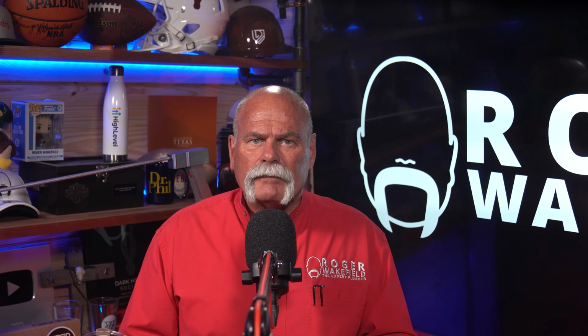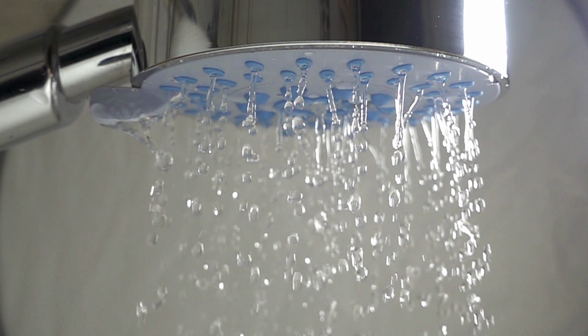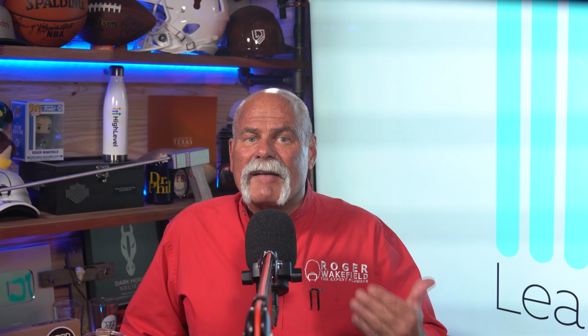Sign number 3, low water pressure. If your showers are feeling more like a drip rather than a flood, your pipes could be to blame. Rust, leaks, or even improper pipe sizes can all lead to low water pressure. Now, another problem that can lead to this is if you have had these lines worked on and maybe the plumbers or supposedly plumbers that you used didn't increase a line size.